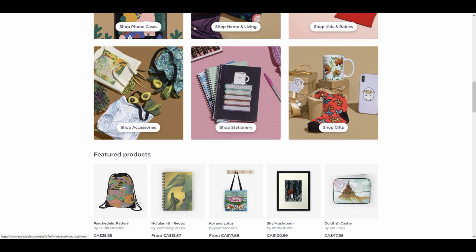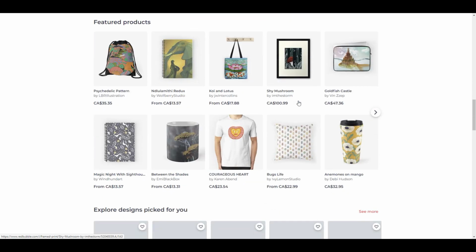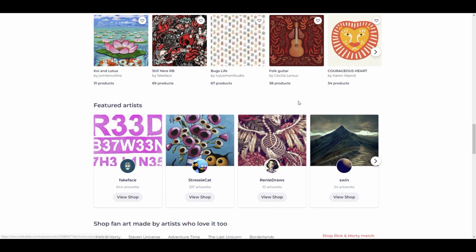That's actually just filling out your profile. If you fill out your profile and you give as much information about your design background, a little story of who you are, that's another key part of being featured on Redbubble.